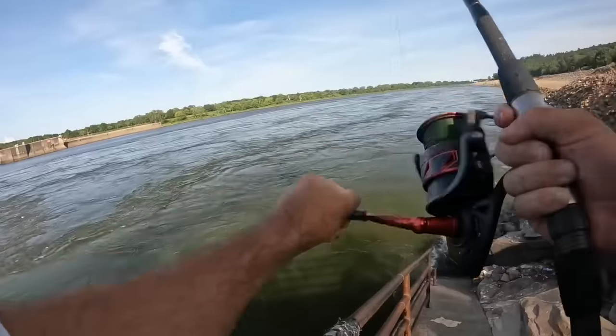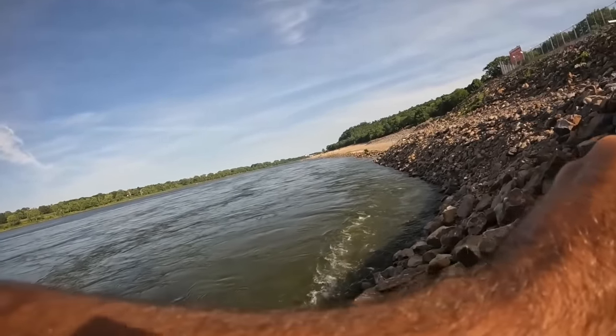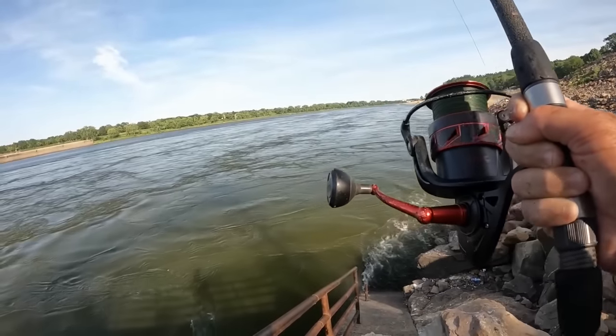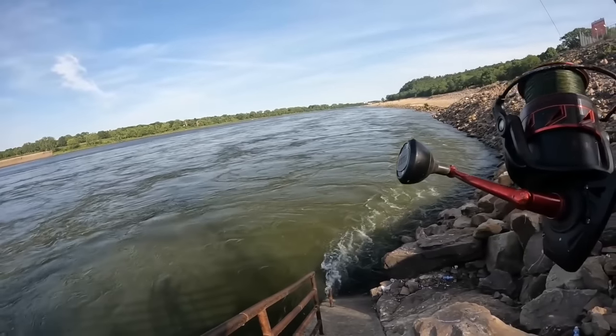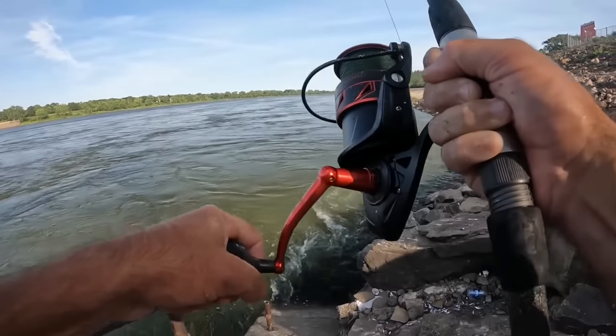There's been times where I've been up here and the current is so strong, I can't even pull them back to me. We're not at that level today, but it's still pretty strong. This is a 10-foot medium heavy surf rod with a lure rating up to like 6 ounces. Oh, it's a catfish. It's a nice catfish. Come down here to my fighting rock. I'm not sure if I'm gonna be able to pull him in without him breaking my line.